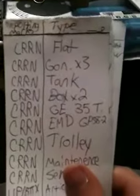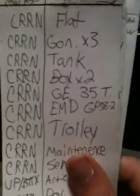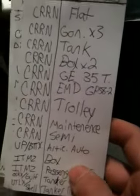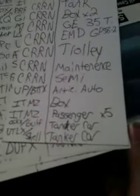So, let's get started. There's a CRRN flat car, 3 gondolas, a tank car, 2 box cars, a GE 35-ton, an EMD GP38-2, a trolley, a maintenance truck, a semi, then there's a Union Pacific and BTTX auto carrier, or articulated auto carrier, sorry.